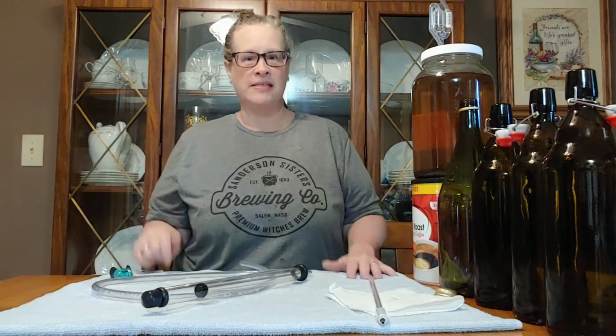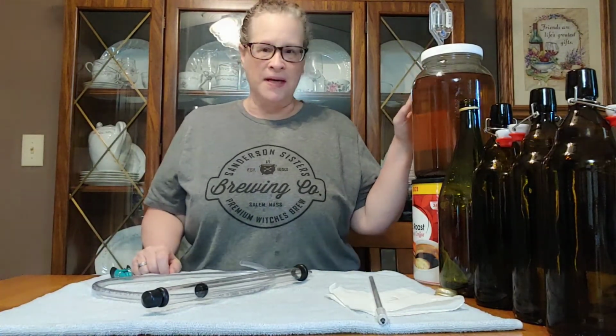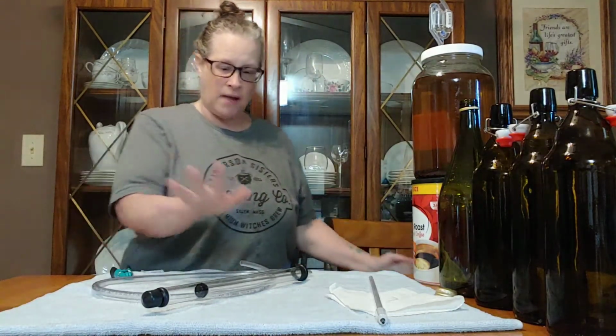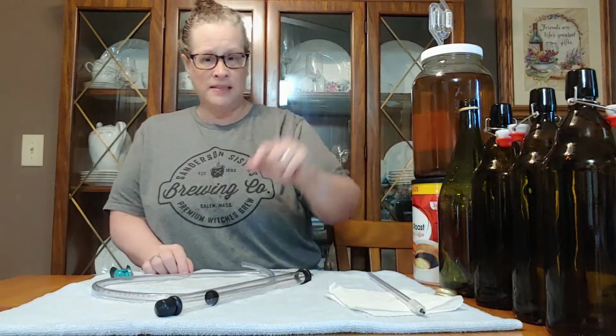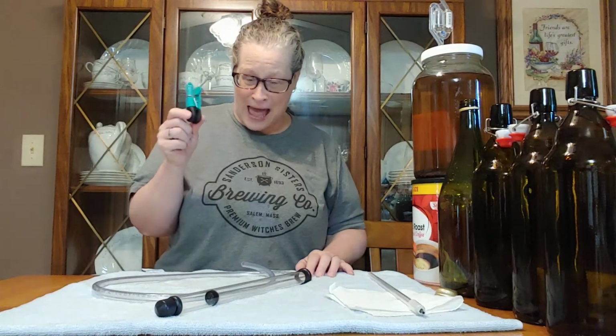Okay, I've got myself set up here. I've got the Queen's Mead up high, and then I've got the pitcher to receive it in. Got my auto siphon. I also brought my bottling wand and some bottles. I remembered my Clippy this time.